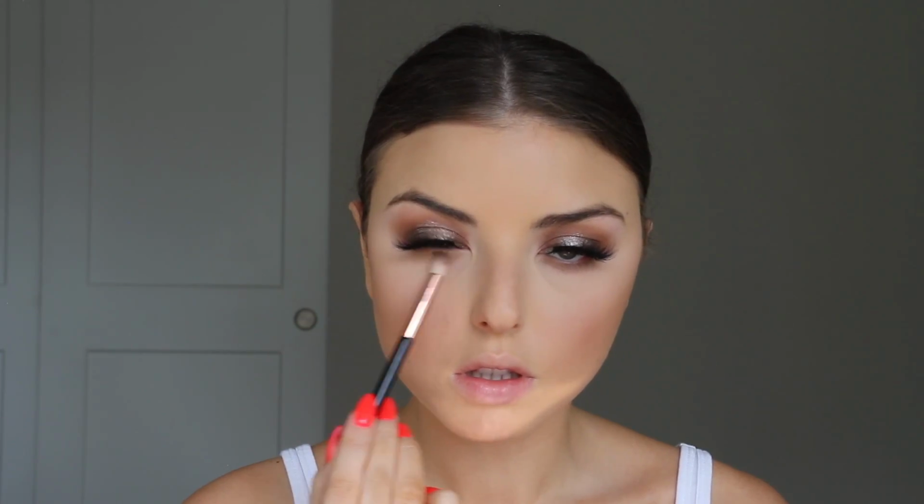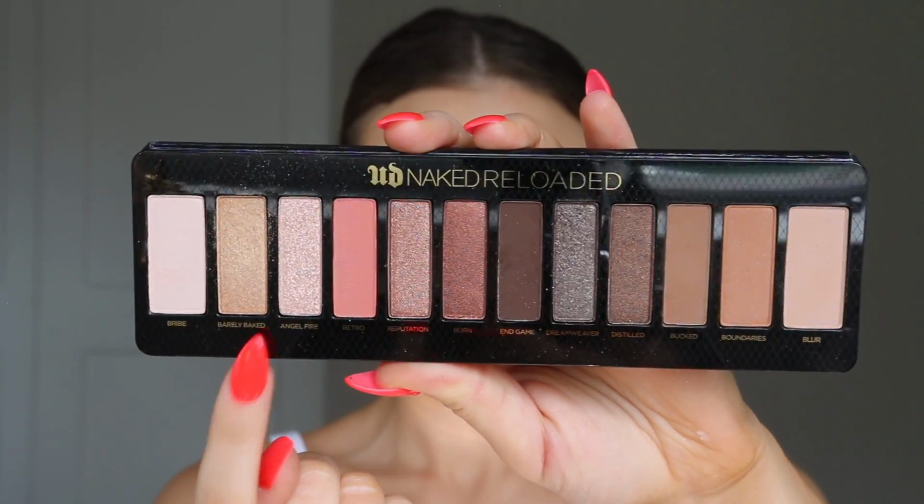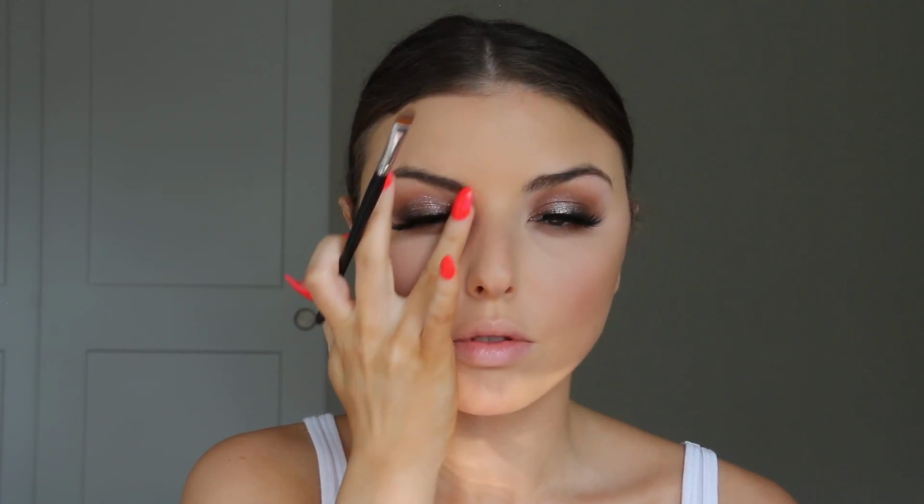So I got you. Next, I'm going to go in with my lower lash line, and I'm going to work a little bit on that. And we are using the same dark brown we used earlier, and I'm just applying that into my lower lash line. And then I'm going in with this Barely Baked gold eyeshadow, but it's not like straight up gold. It's just such a pretty, unique eyeshadow, and I just love the way it looks in my inner corner. And of course, I have to have a little bit of gold somewhere, even though we're doing a cooler tone look.